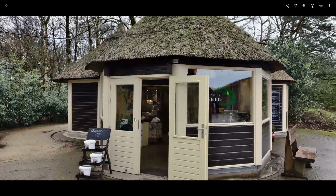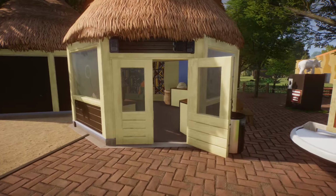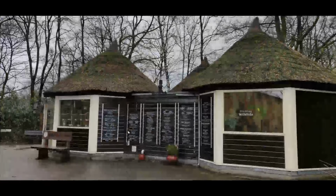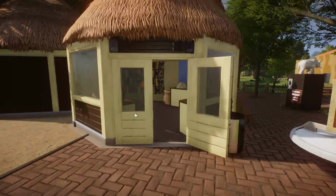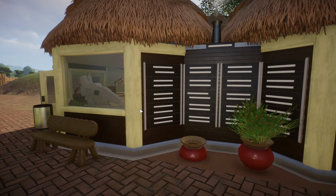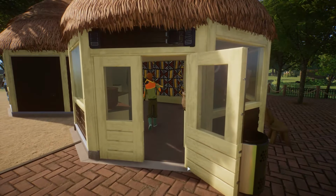But yeah, let's look over here. We've got the Wildlife Foundation. I've got the same door opened. And what's really cool, the Stichting Wildlife, or the Wildlife Foundation, was actually founded in 1985, when the zoo was really low on money. They were kind of going bankrupt, and the foundation was created as a means to collect money for the zoo, so they didn't have to close, basically.